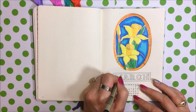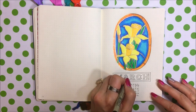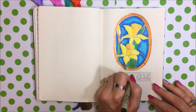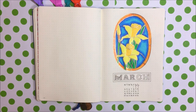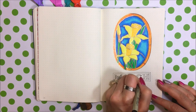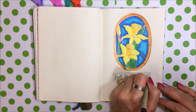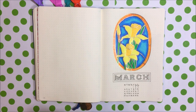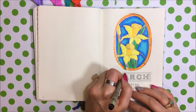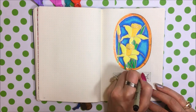After I've written all the letters for the word March, I'm going to go back and divide each letter up into little tiny sections, and each section of each letter is going to be a different shade of green. I'm also dividing the background up into sections, and each section is going to be a different shade of orange.